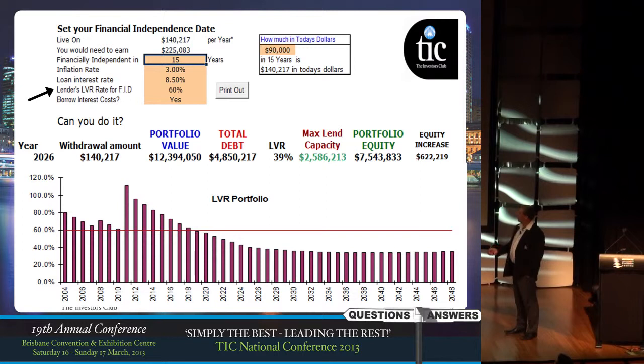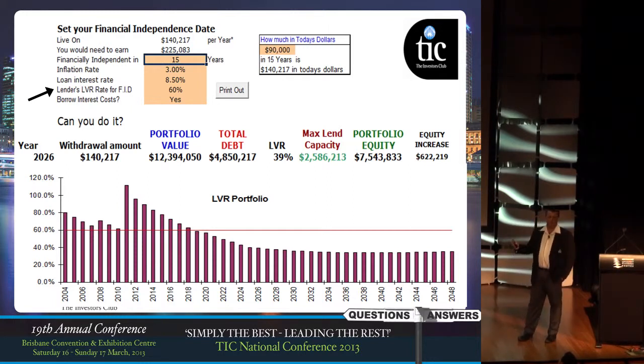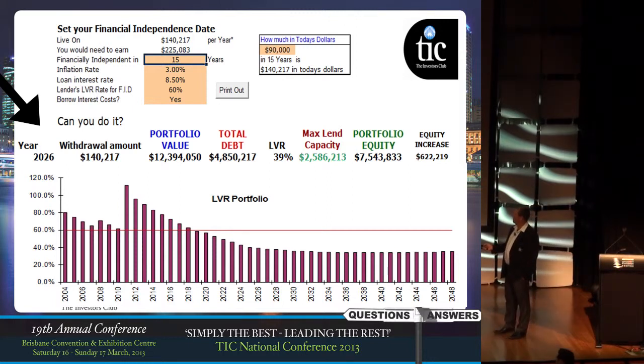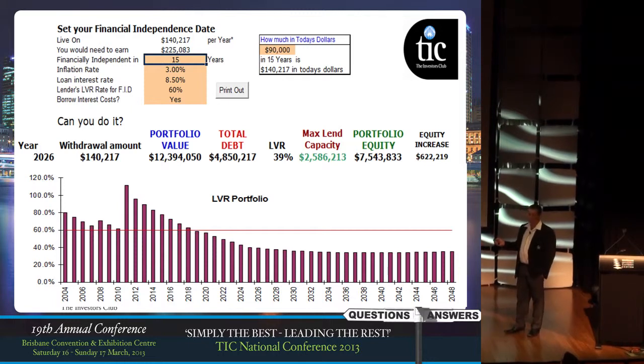So the LVR, 60%, so you can see here, that's always been there, always since we had FIDO. So members who start drawing their portfolio above 60% aren't really following Kevin's retirement plan. So I want to live on $90,000 in 15 years, at 3% inflation, $140,000 would be required to draw down. So can I do it in 2026, drawing down $140,000, portfolio value, debt, your LVR, so debt as a percentage of your portfolio, 39%. I can borrow 2.5 million and 7.5 million in equity, and my equity is growing at 622,000.